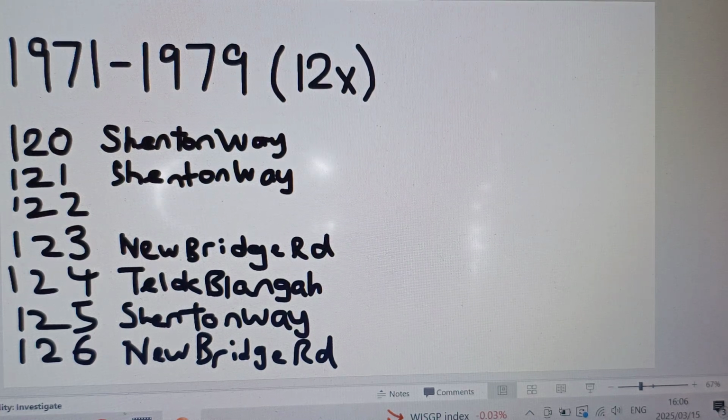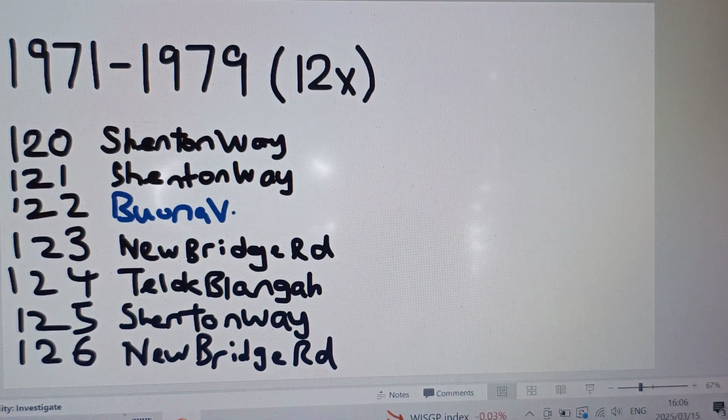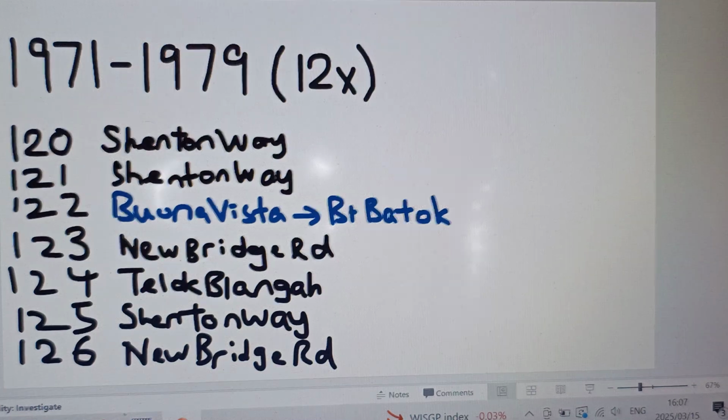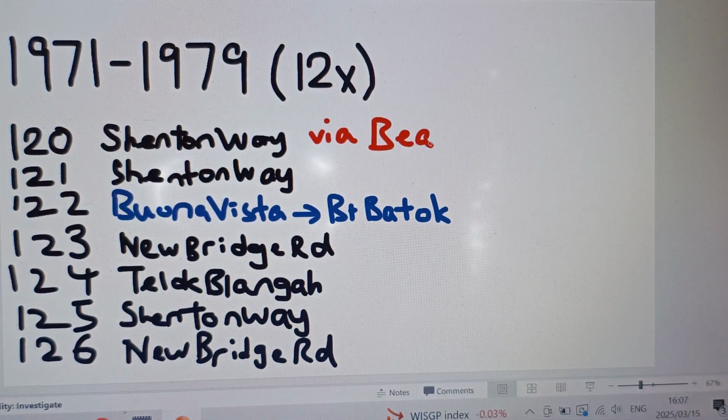122 was the longest distance out of all of them because it was Buona Vista. Then it got extended to Bukit Batok and then got cut back again. And now I'm going to show you via where. 120 was via Beach Road. So it was Beach Road, Crawford Street, Lavender Street.